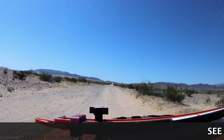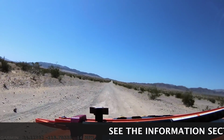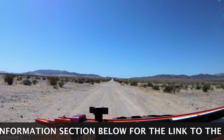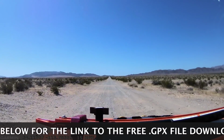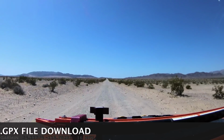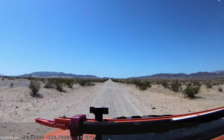As I mentioned, I'm also recording a GPS file, a .gpx file that you can download for your GPS. We will have that posted at our website, NotaRubicon.com. You can download that for free. No sign up, no email address, just click the download button and it is yours. There will also be more information on that page, GPS coordinates to the starting location of this trail and the ending location and all that good stuff.